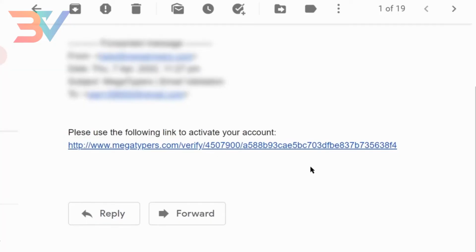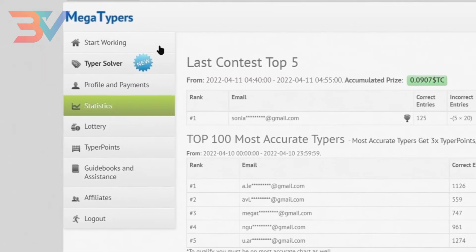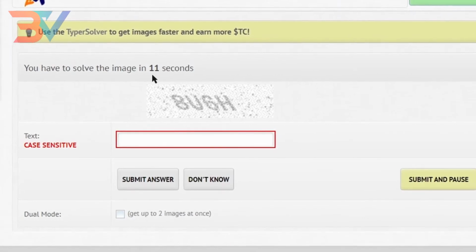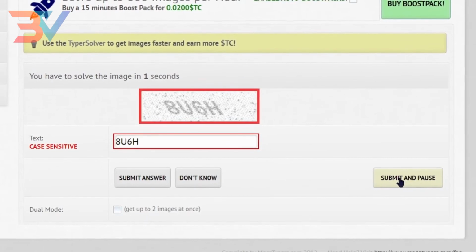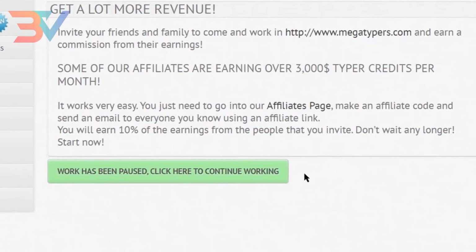They will send an account activation link to your email ID. Just click on that link to activate your account, and then you can log into your account. This will be the dashboard. And if you scroll down a little you will be able to see your stats for today, yesterday, this week, and last week. Now I want you to click on start working to make money online with CAPTCHAs. And you can see that the work has already started. Now you have to type this text in this box within the mentioned seconds over here. And after typing the CAPTCHA, you have to press enter on the keyboard and the next CAPTCHA will appear. And if you want to take a break, you have to type the CAPTCHA in the box, and after that click on this submit and pause button. After that you will be taken to this pause page. Now to continue after the break you can click on this green box and the job will continue again.